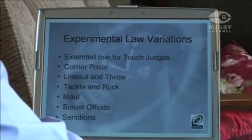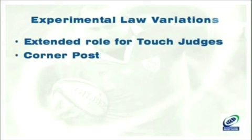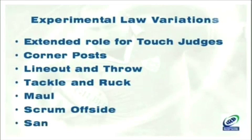So what are these changes? The first one is the extended role of the touch judge, and I'll explain that shortly. We've moved on to some experiments in the line-out. The tackle, which is probably the biggest bugbear of all the spectators and players and referees. We're experimenting with collapsing the maul. There's a big one with the scrum offside, players back 5 metres, which again I'll explain.